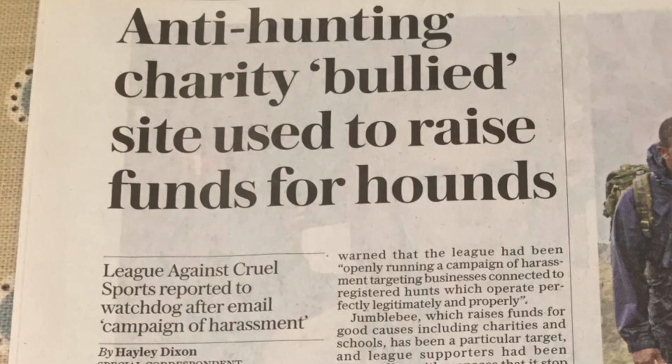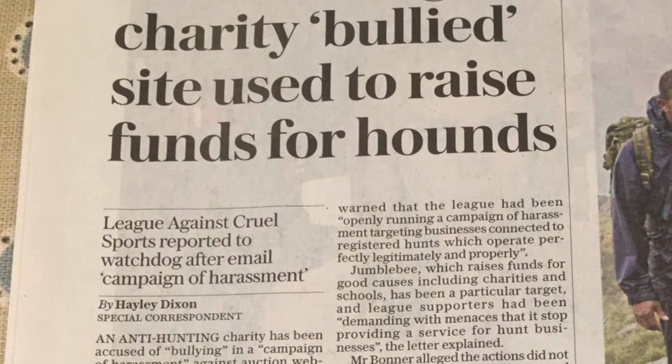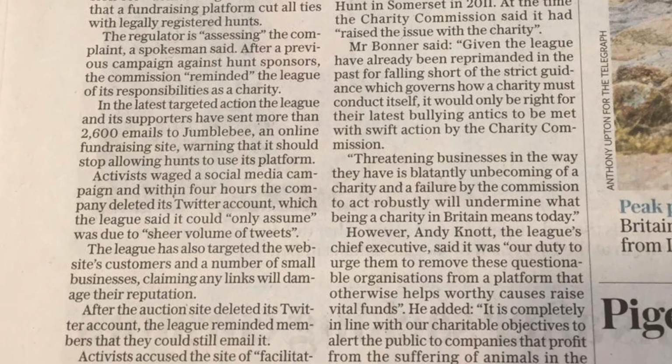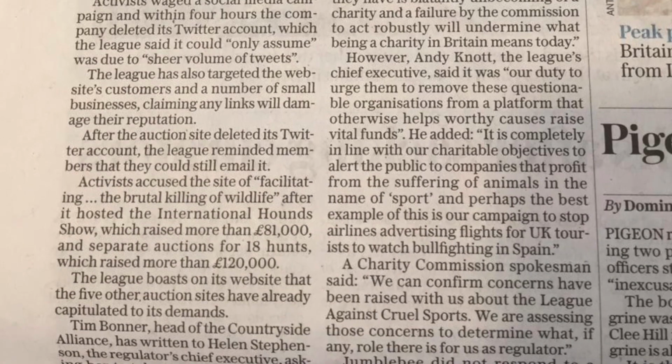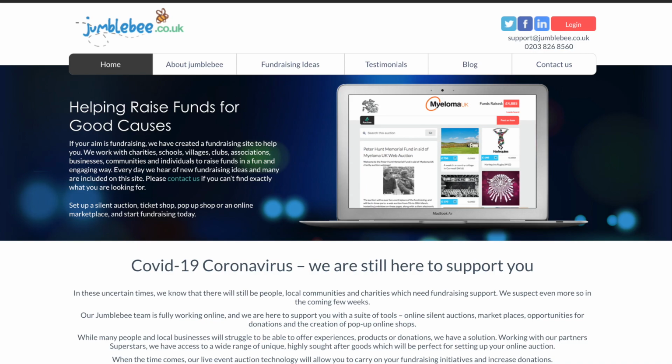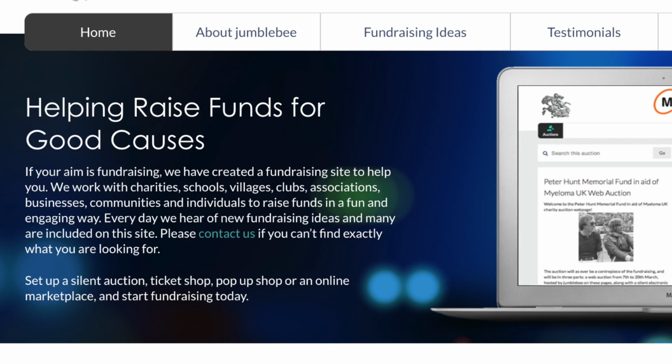The League Against Cruel Sports recently bullied a small auction website called Jumblebee, with its followers menacing the site's owners until they stopped allowing legal hunt organisations to use it. The animal rights charity brags that masses of tweets and 2,600 emails were sent to Jumblebee, a small company that mainly helps charities and schools.